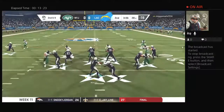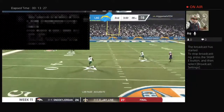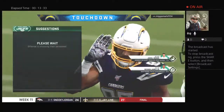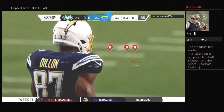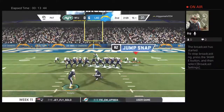4th down. They'll fake the handoff. Now Watson, he's going to loft one deep left side here. Got a man. It's caught inside the 10. Touchdown, L.A. A big play there. His 4th touchdown on the year as his guys are on the board first here tonight.